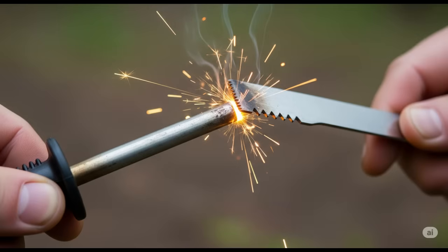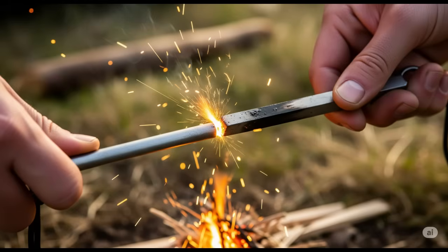Just scrape some magnesium shavings onto your tinder, strike the ferro rod, and watch sparks fly. This low-tech solution is tried and true, a favorite among survivalists who prioritize function over flash, of course. Having the gear is only half the battle. Mastering how to use it is where true preparedness shines. Practicing lighting fires with magnesium, especially in different weather conditions, turns an uncertain task into second nature.